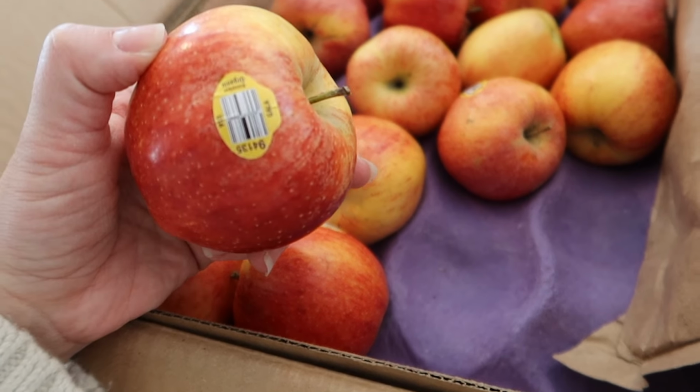We should taste test one. Who wants to taste test one? Me. Not you? Oh, you too? Go wash it quick and then we'll get back to you.